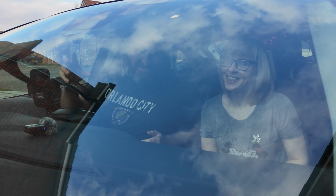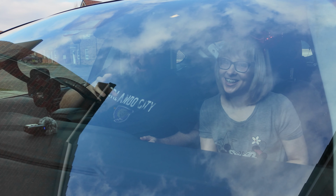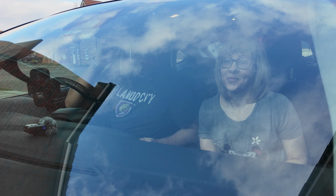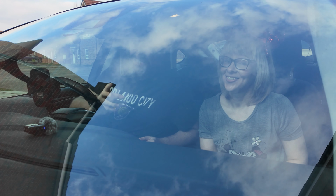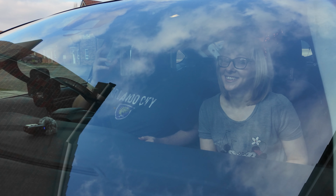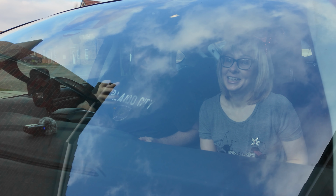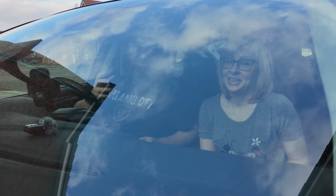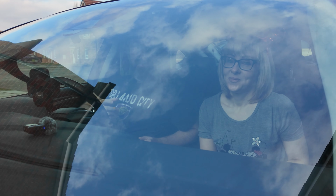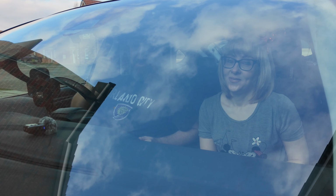I know there's a lot of reflections on the car window here, but we are just heading to Disneyland Paris again, only this time we're going as annual pass holders for the first time. We were just there in August. It's now the end of January and we are just about to literally head off. We are driving again, so let's get going and I'll tell you a little bit more on the way.